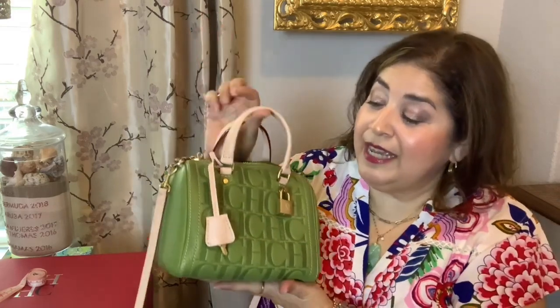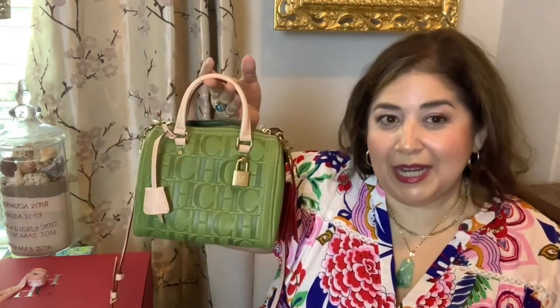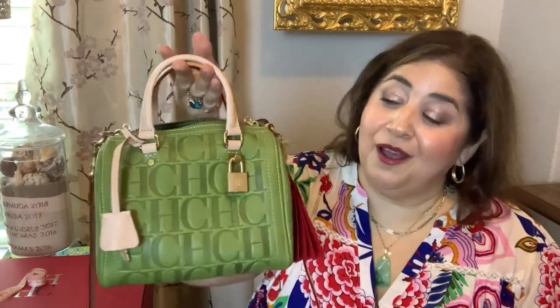What do you think, amigos? Have you ever considered the Carolina Herrera handbags? Have you heard of them? What do you think of this style? Do you think this is a great alternative in comparison to the LV Nano Speedy that runs you $1,900 and this one is only $860? Just the cutest little thing with the lock. Coqueta. That's the perfect word for this lovely little Andy 5 Carolina Herrera handbag.